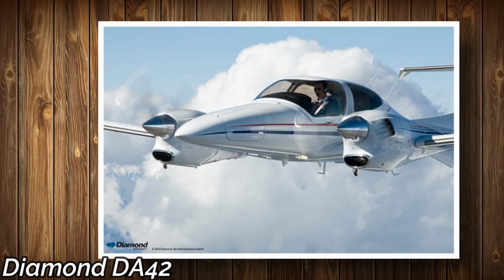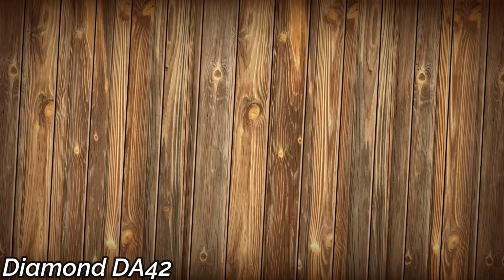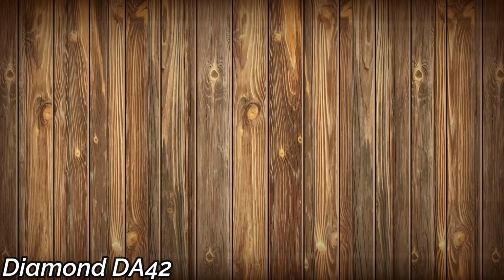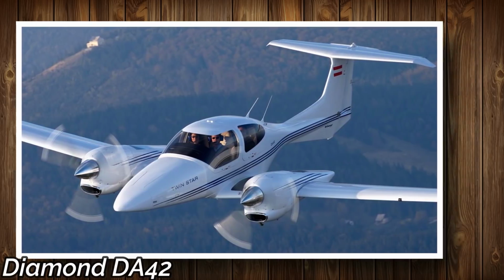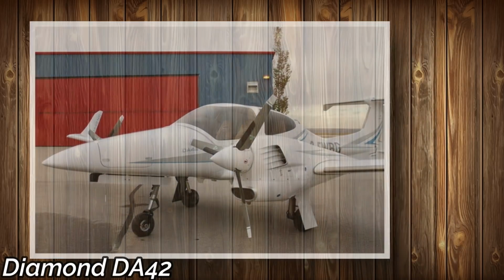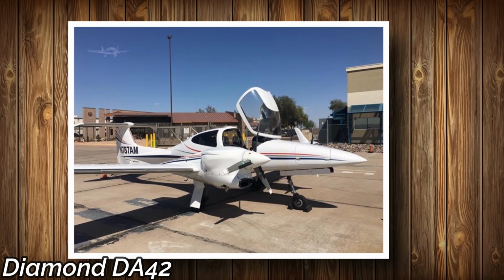Also, the DA42 is a complex airplane, not your normal trainer. The Diamond Star uses two 168 horsepower Austro E4 turbocharged diesel engines, which helps it to cruise at 203 miles per hour with a range of 1,400 miles. The price for a brand new DA42 is about $650,000, though you can get a used model for less than $300,000.